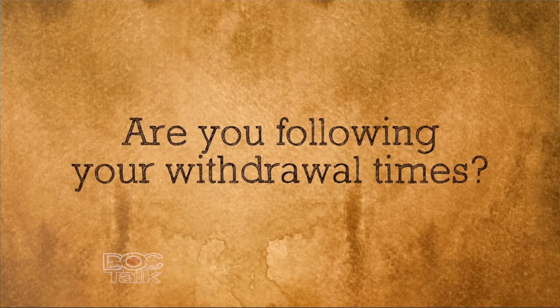I'm curious if you're following your withdrawal times, or if you've ever had FDA come visit you because you've had a residue pop up or they're looking for a residue. What happens when FDA shows up is they've had a residue pop up at the packing plant. And from there, they just work their way down the line trying to find out where that drug was given and who didn't obey the law and obey the withdrawal.